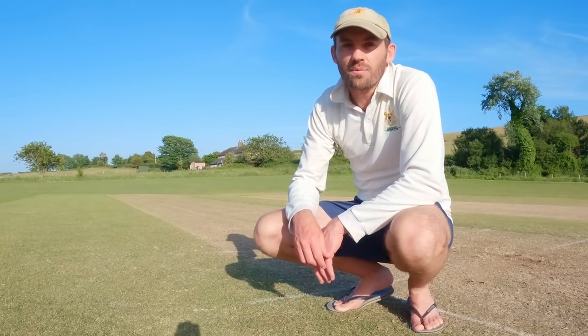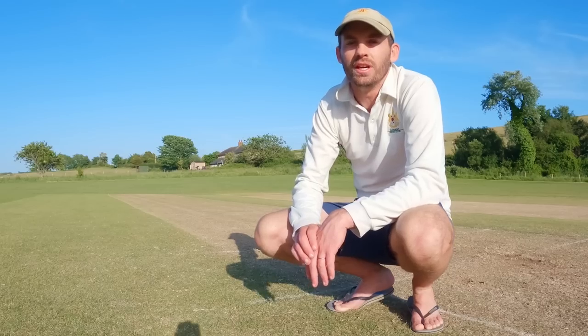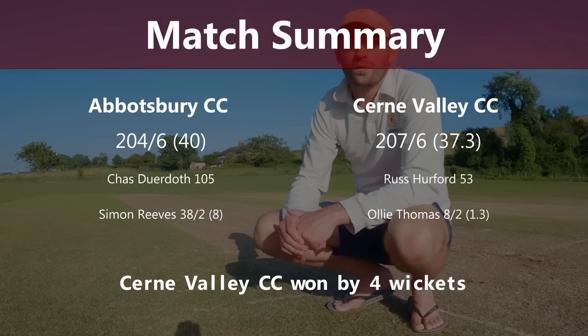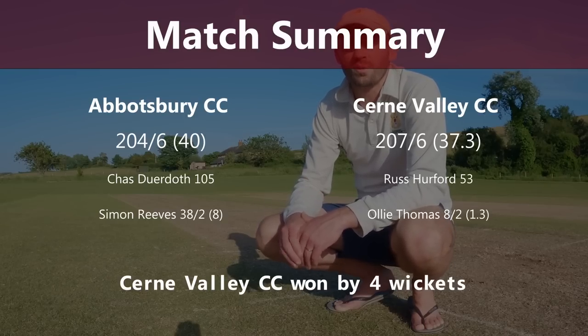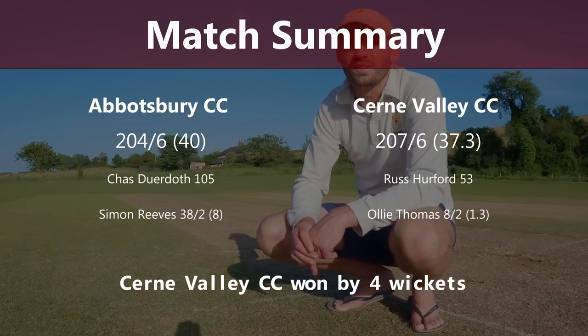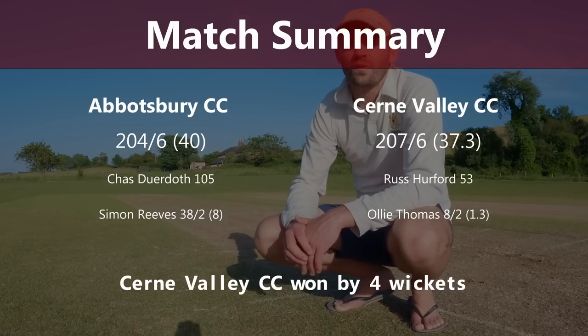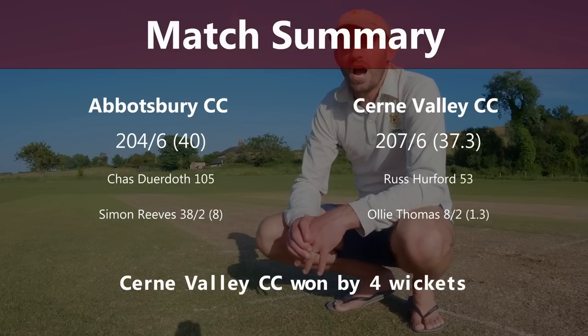So I've come to the end of my match with Abbotsbury. Had a really good day out. Unfortunately, we didn't win. Just as a summary, we scored 204 off our 40 overs. Really great performance by Chaz, getting his 100 off the last ball, which is really exciting. Six to get to 100, that's the dream. Unfortunately, Kern knocked it off in about 37 overs with 5 wickets down.